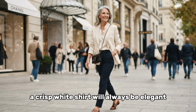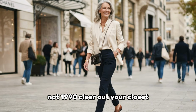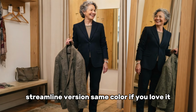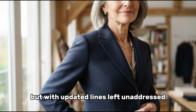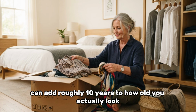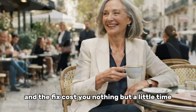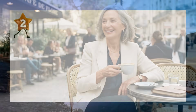A crisp white shirt will always be elegant, but the cut and proportions need to reflect today, not 1990. Clear out your closet and replace that outdated blazer with a modern, streamlined version. Same color if you love it, same quality even, but with updated lines. Left unaddressed, this single habit can add roughly 10 years to how old you actually look, more than almost anything else on this entire list, and the fix costs you nothing but a little time being honest with your closet.